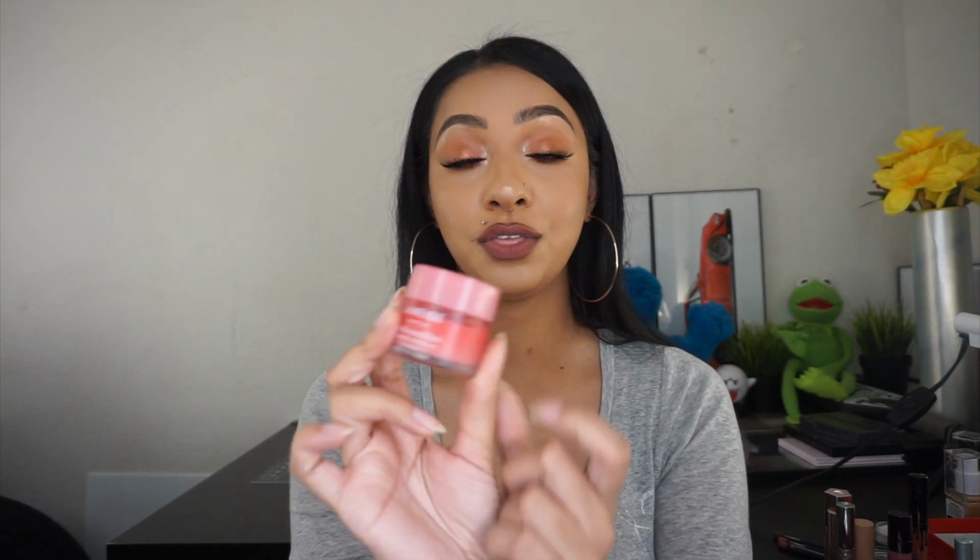The next product, if you see my previous videos, I have a full review on this. It's really quick, like a 2-minute video, but this is my favorite lip product. It's a sleeping mask, but I use it as a sleeping mask and I also use it just as a regular lip balm. And I'm actually going through this one pretty fast also.